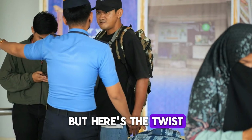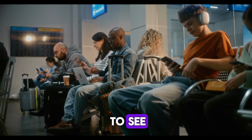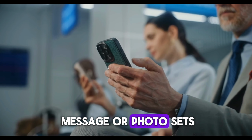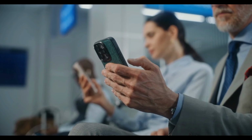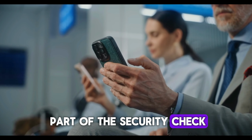But here's the twist. Most travelers have stuff on their phones they wouldn't want anyone to see. And that's where the trouble starts. What if a single message or photo sets off an alarm? Let's break down exactly why your phone is now part of the security check.